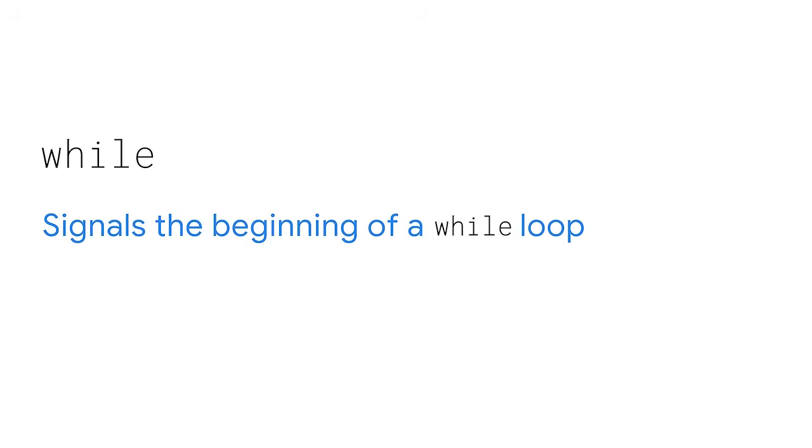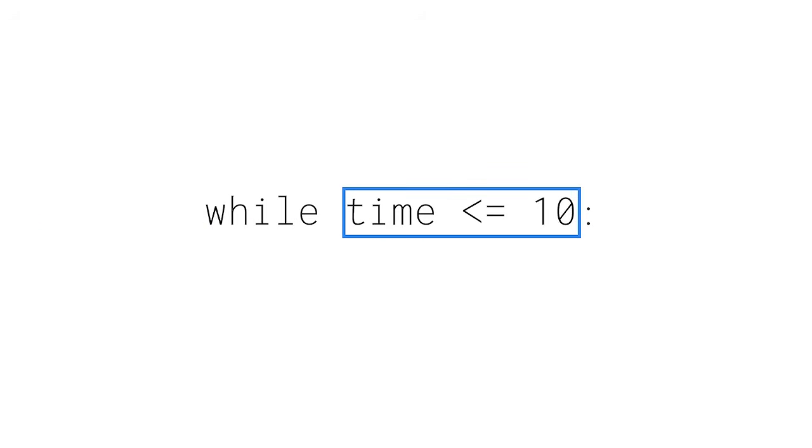Similar to the for loop, a while loop has a header. It consists of the keyword while, the condition, and a colon. The while loop starts with the keyword while. The keyword while signals the beginning of a while loop, and it's followed by the condition that evaluates to a Boolean value of either true or false. The condition contains the loop variable. This variable is used to control the number of loop iterations.